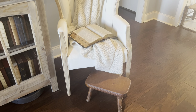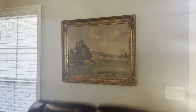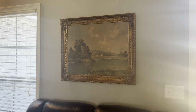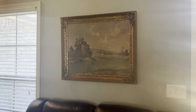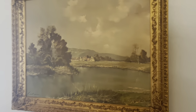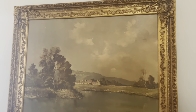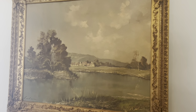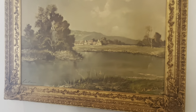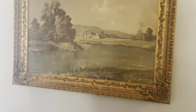So that's extra special. So over here on this wall, I have a landscape that I purchased from Market Days at Birmingham. I've used it for several years and I just really love it and love all the detail in it. I think it's a really good piece for every season. The gold feels really warm for like fall and winter, but the scene has enough green in it where it's also appropriate for spring and summer.